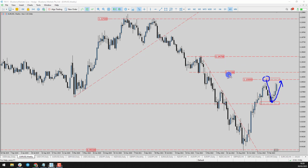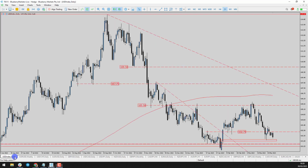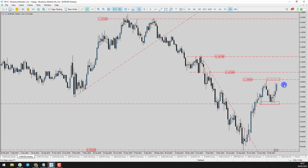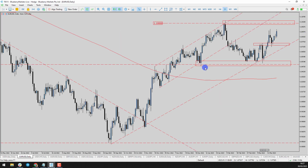We've also got some key areas above that. We've got the 1.1150, we've also got the 1.1475. Whether price gets there, who knows? The reason the 1.1100 could be so important as well is because the dollar index is actually coming into a real strong area of support. If I quickly flick over to the US dollar index here, we pointed out this weekly zone in the past, and this low in particular at 101.90. So if price was to retest that and bounce, that would give the Euro dollar an area to bounce from as well.